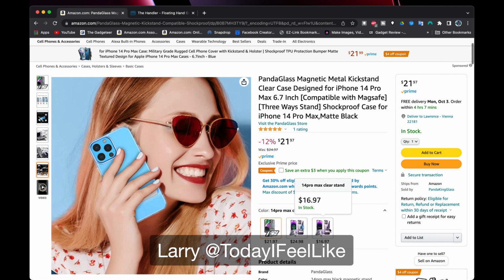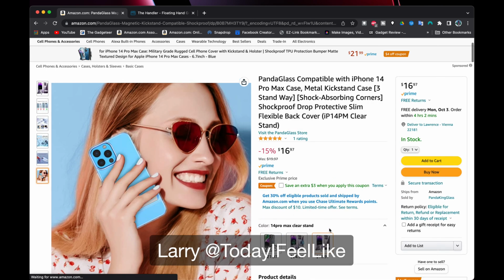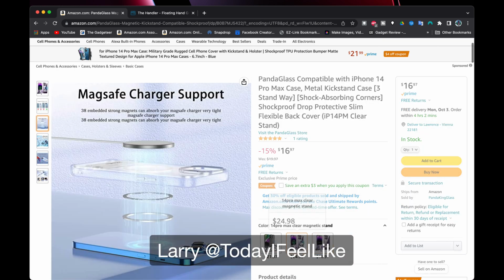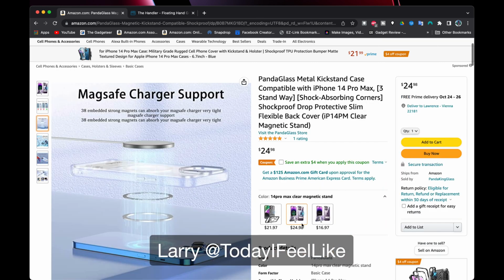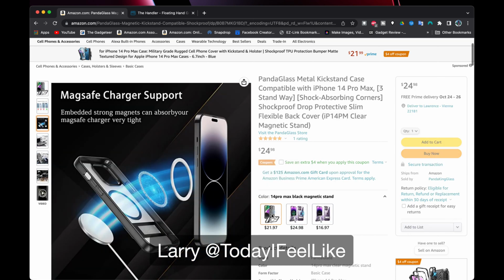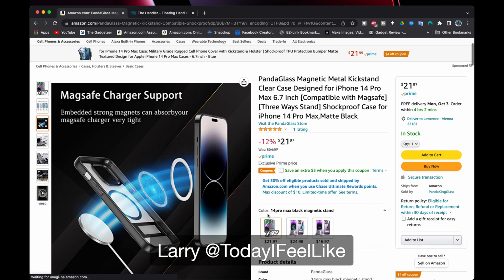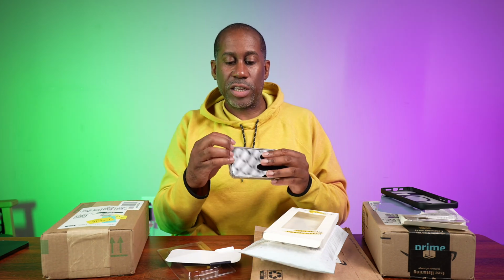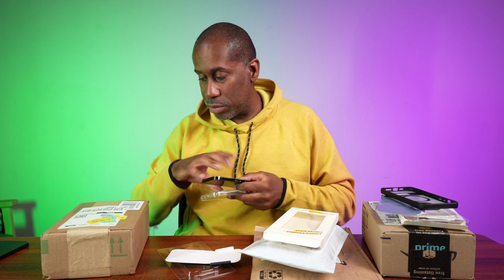This is going to be the clear one right there. And you can see just how it looks. It's going to be clear. You also have the, which one is this? This is the clear also. And then you have the clear with the frosted black with the magnetic stand on there. All of them have the magnetic stuff. So it looks like you can get the clear for the 14 and the 14 Pro Max. So shout out to them.